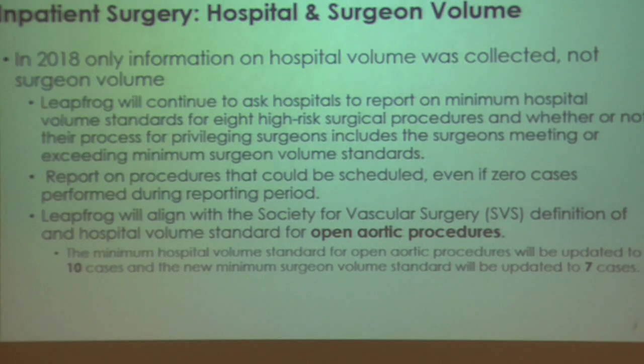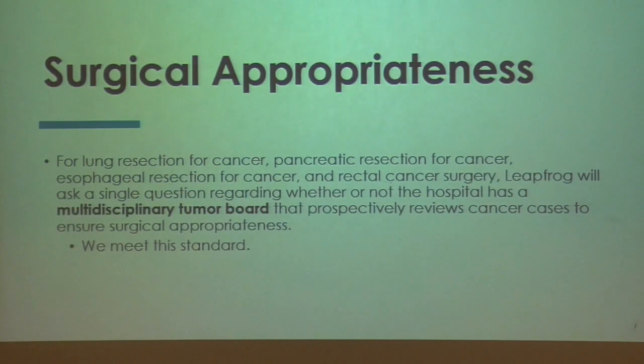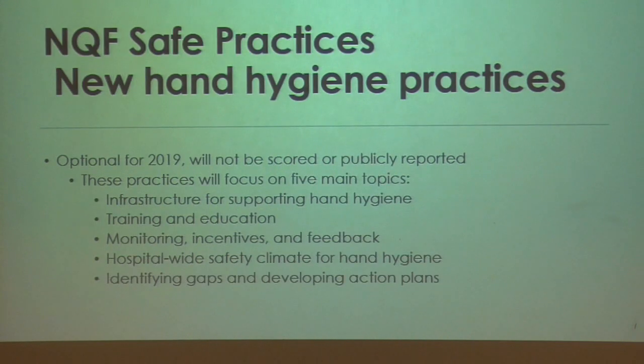There are some things coming up that Leapfrog is going to want us to report, and that's surgeon volumes. When we look at our volumes, we're doing pretty good for our hospital, and they're going to look at surgeon-level volumes. And this is just the minimum threshold that they're saying. I don't know why they're still focused on volumes, because a lot of research didn't support that. Surgical appropriateness, for some of the cancer surgeries we should have a tumor board, which we have, so we need that one. Hand hygiene, we'll have to continue to work on.